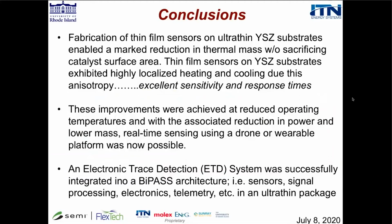Okay. So we were able to demonstrate thin film sensors on these ultra thin YSE substrates that were part of our overall efforts to reduce the thermal mass of what we had before to these really ultra thin substrates, a reduction in mass by more than 5,000 times. And these YSE based sensors exhibited highly localized heating and cooling due to thickness anisotropy as well as the material anisotropy of the YSE. And this resulted in very reduced response times, much greater sensitivities and response magnitudes, and overall lowering the energy or power requirements.